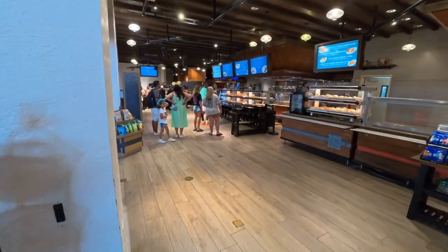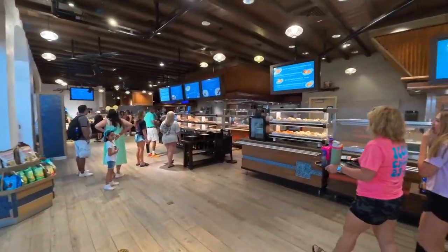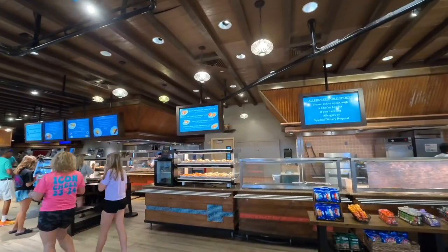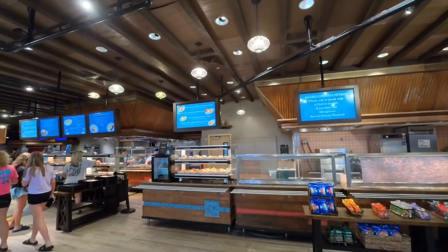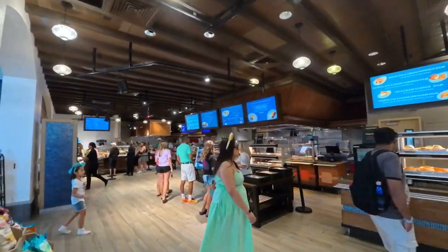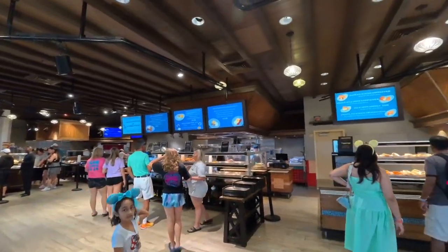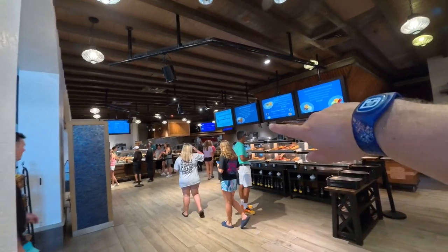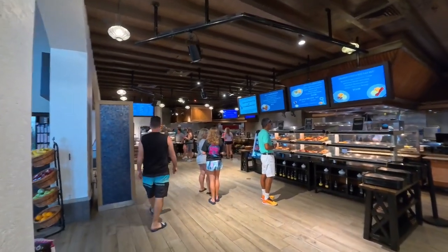Just to give you an idea of what the prices range, a bacon, egg, and cheese biscuit sandwich with a hash brown is $10.50. If you get the Grand Fiesta breakfast, it's $13.50, and that comes with egg, sausage, and hash browns. And then over there you can get the famous Mickey waffles.